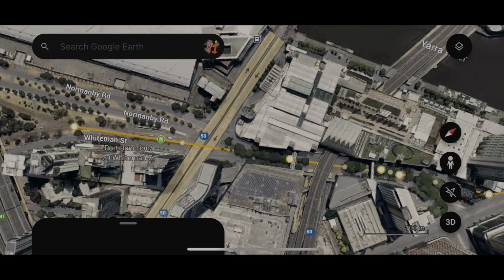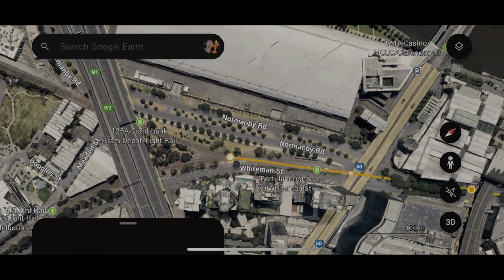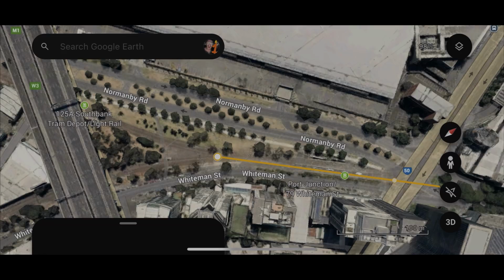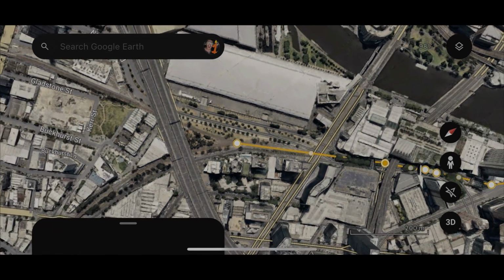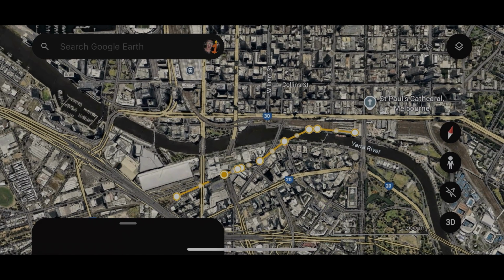It's truly amazing. So it travelled down Whiteman Street and continued to the now Port Junction Whiteman Street tram stop. And we'll be there in a second. And if you look carefully, you can see from this point onwards is where the train tracks still exist as they were back in the day. So let's head back to the Yarra River, as well as the back part of Flinders Street Station, and make our way to the first part of our adventure.